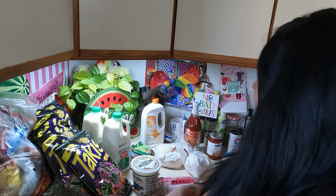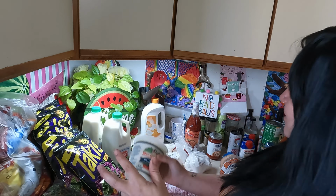I got some really good produce. These cheese balls are exciting. I'm going to be able to make a lot of great things with what I got from my food bank. I'm super excited and super grateful for it. Going to the food bank really helps my family survive, and I'm so thankful for it.